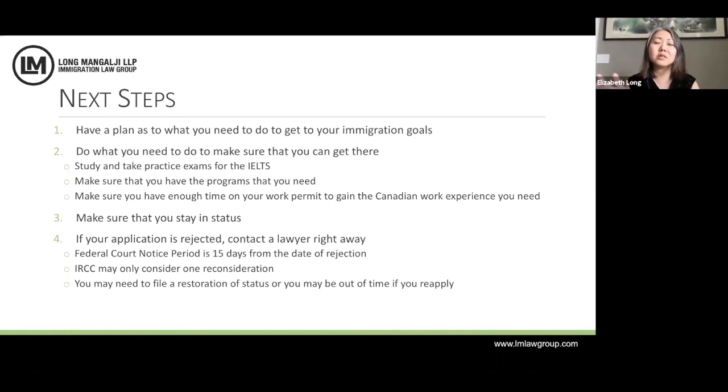And sometimes the minister's office, the lawyer for the minister, may say, oh yeah, this is actually the officer's mistake. We're going to go back and concede, okay? So that's something that often happens if it is the officer's mistake. We can ask for reconsideration.